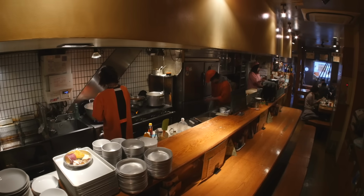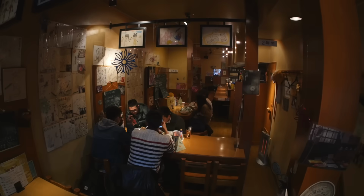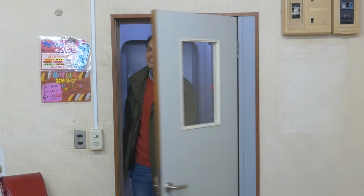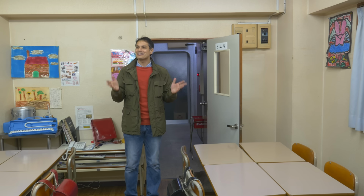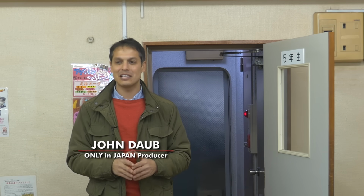Inside on the first floor, it looks like a normal restaurant in Japan. But if you go up to the second floor, you're in for a surprise. This is a Japanese school-themed restaurant. This place is really cool because it gives you a chance to eat Japanese elementary school food, which we can't do normally because we can't go to a Japanese elementary school.